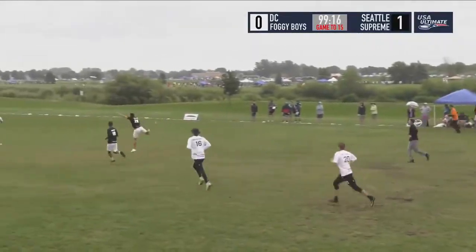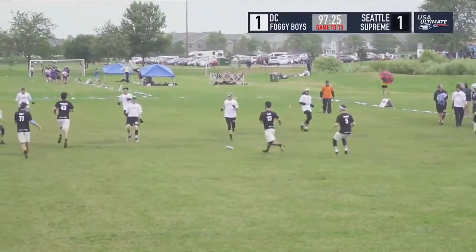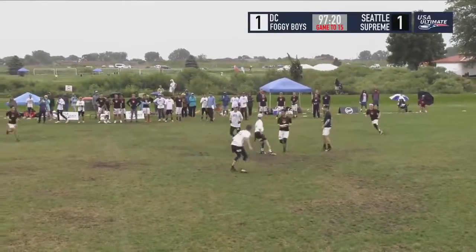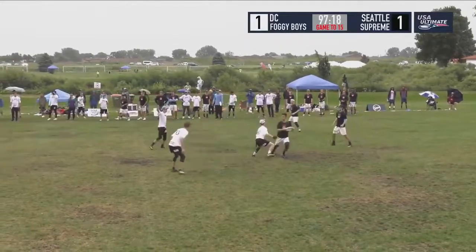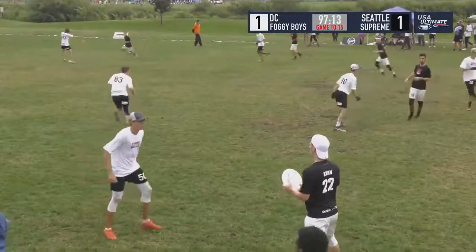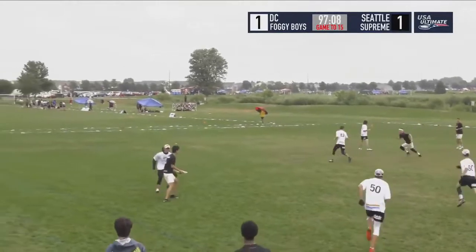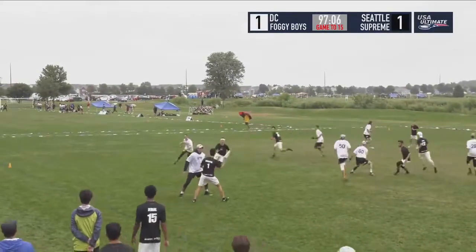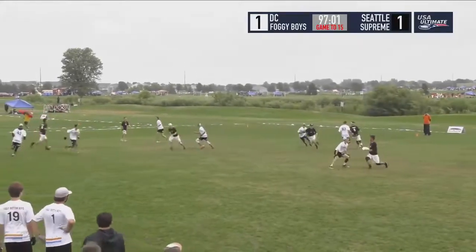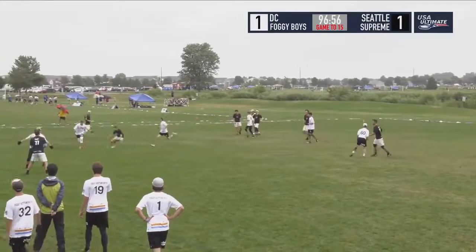High release backhand goes over the top, backpedaling. Coming, stars of the future of Seattle, immediate quick disc movement. Let's see, DC just in a couple passes for a zone. Now they're working it on the near sideline, coming into their end zone offense. Working both sides of the field, especially attacking that break side.